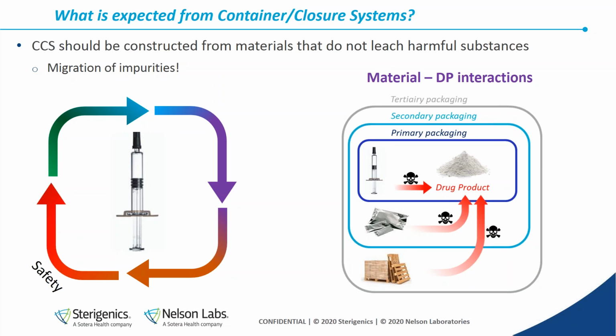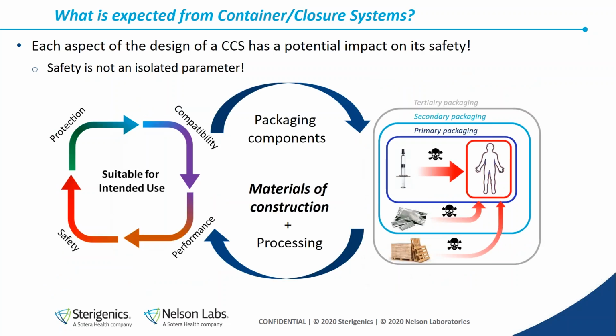The last pillar, of course, is quite obvious. A container closure system should not introduce any toxic compounds into the drug product. In other words, is there anything migrating from the different packaging materials into the drug? And what are the levels that a patient might be exposed to? And if there is exposure, are these migrants present at toxicologically relevant levels? And that's where extractables and leachable studies come into the picture.